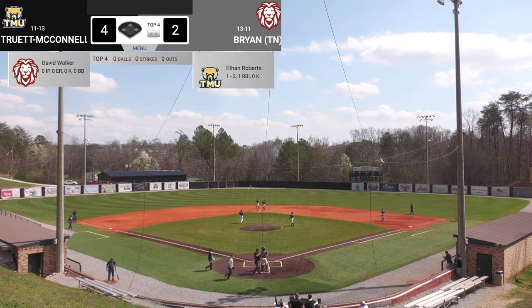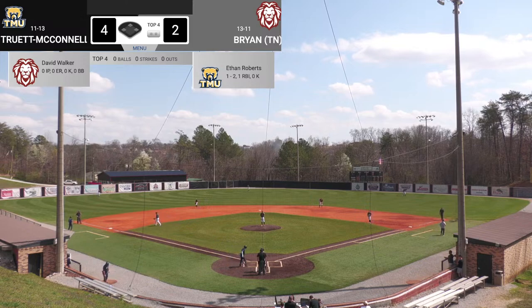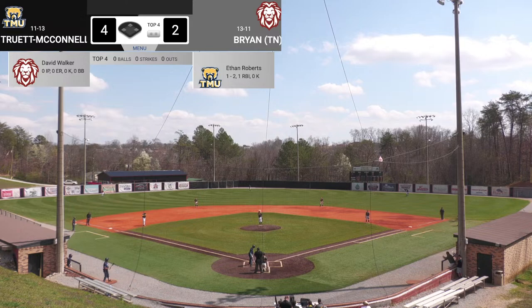Here we are back in the top of the fourth inning. On the pitch for the Lions is number 3, David Walker. And in steps, can't really tell his number, it's Ethan Roberts. He looks like the leadoff hitter for the Bears. Here's a pitch by Walker. First pitch is going to be called ball high. Makes the count 1 ball, no strikes here to the leadoff hitter.